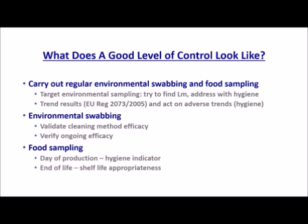The results of the environmental swabbing need to be trended according to European law, and if there's a trend upwards, it needs to be addressed through hygiene measures being implemented. That is perhaps deep cleaning, or other measures like periodic dismantling, as I said, or on a specified frequency.